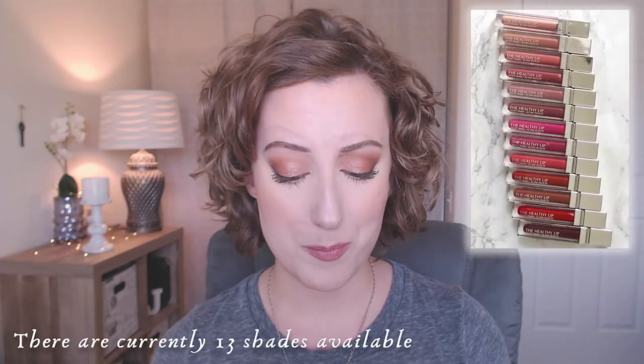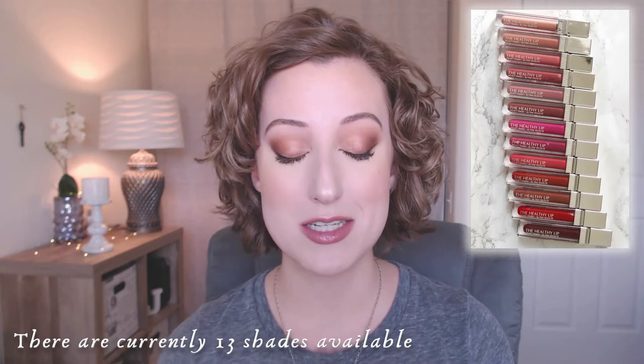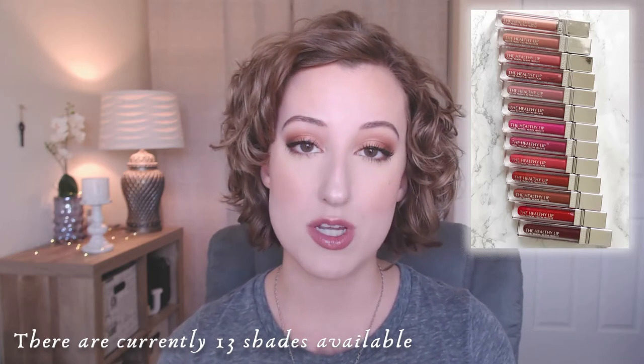I believe there are about 12 of these healthy lip colors available at the moment, and I do really enjoy the formula. I picked this up for the first time on my way to work one morning, and I put it on, and it wore the entire day. So that's why I revisited and got more shades. I'm excited to share them with you.